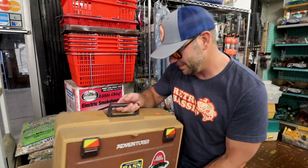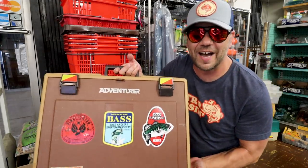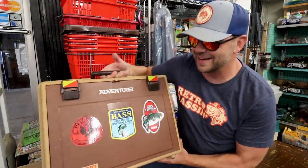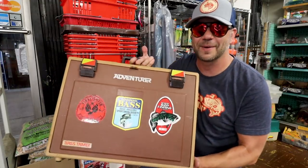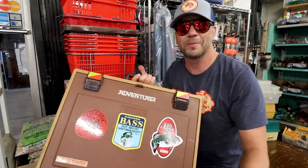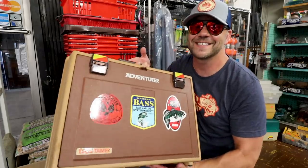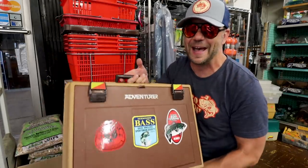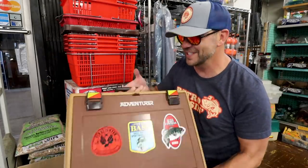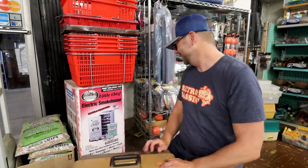So what is the model number on this? So this is the Flambeau 2275, the classic adventurer bass tamer. I'm gonna leave these stickers on here as homage to the former owner, because whoever owned this was clearly very serious about California bassing. And just that I get to pick up this piece of history and take it home with me, it's kind of made the trip, to be honest with you.